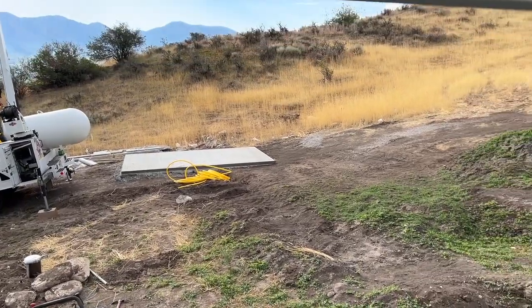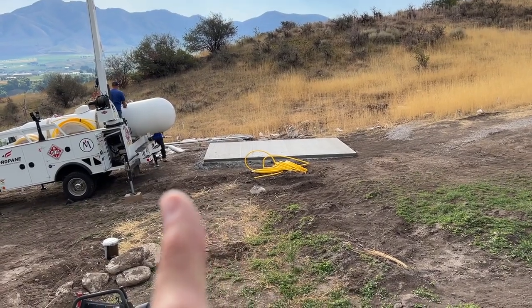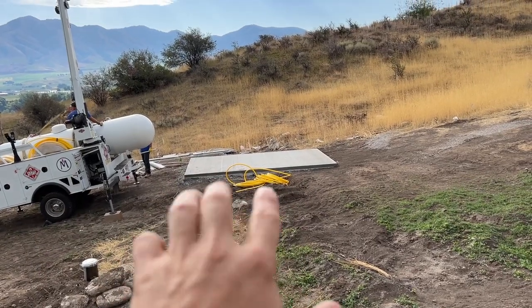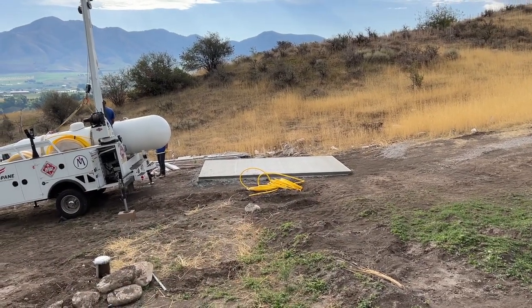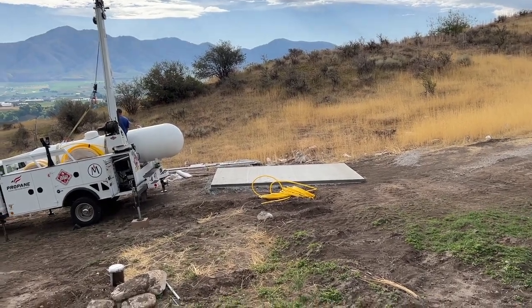Now, if you remember when we did concrete a couple days ago, we did a porch cap, we did an air conditioning pad, and then we did a propane pad. I want my tanks to sit on here. They don't have to be per code. There's no code about that. What you do want them doing is sitting level, and you want them on a material that isn't just dirt, to me at least, so that it doesn't sink into the dirt.